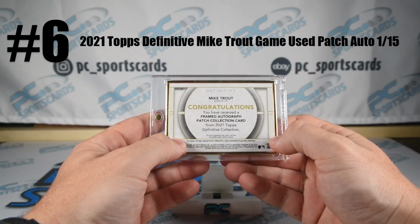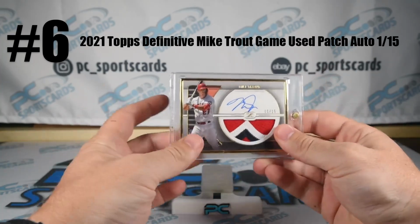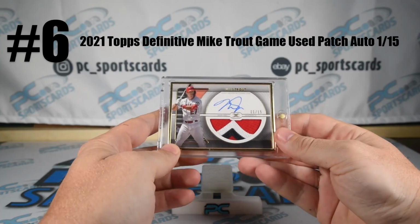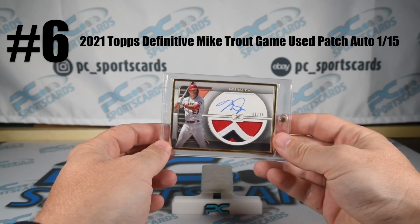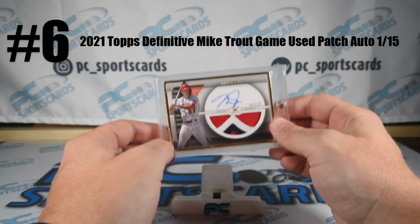Game Use Patch 2021. Mike Trout. It's got the gold frame, so it's got that heavy feel. Card's really clean. I just think he's one of the best to ever play. And kind of like Ted Williams, you'll see. Great investment. Another collector's card, not going down anytime soon.